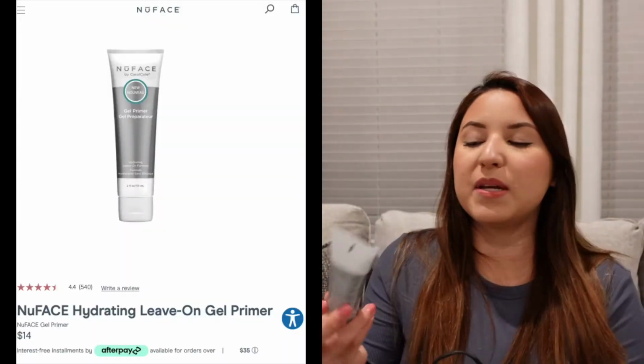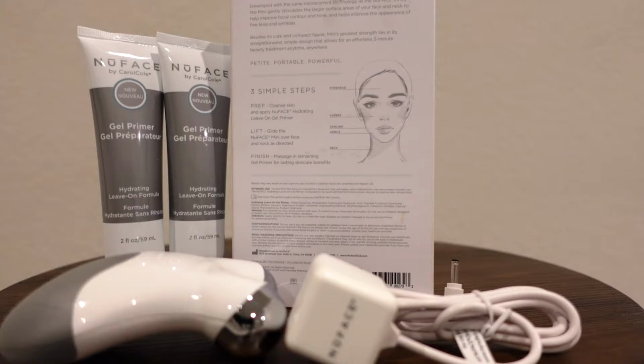Because I was going to get this, and they didn't have it in stock at the store, but because I was interested enough to get it, she did give me a free item. She gave me the gel primer for free, and this actually already comes with one just similar to this. So now I have two, which is awesome.